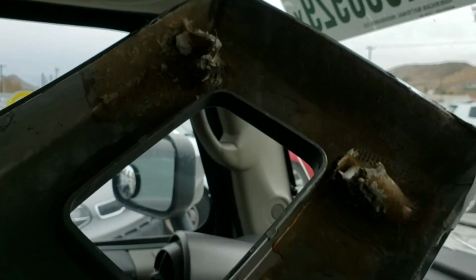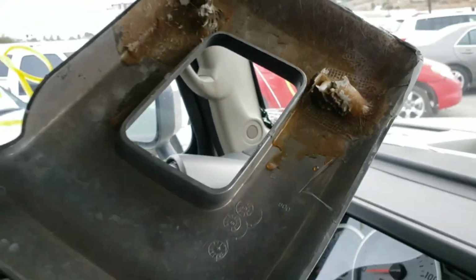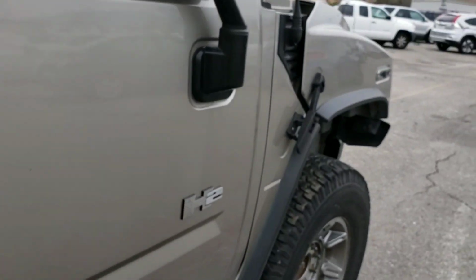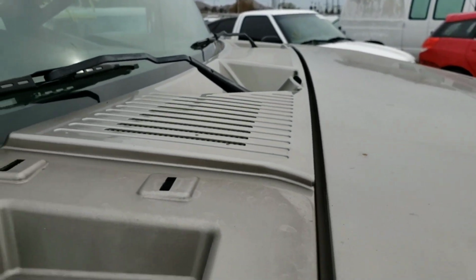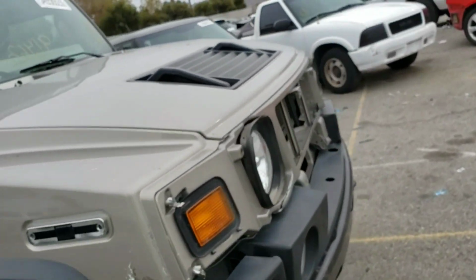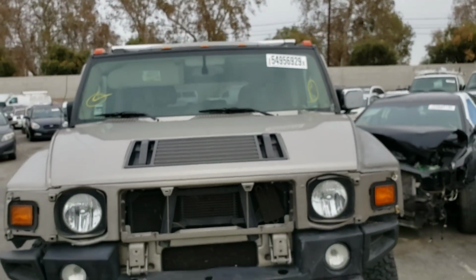Look at the fiberglass repair. That's never a good sign. Yeah, I tried to open the hood. The hood's stuck, the latch is broken. We cannot open the hood. Once I cannot open the hood, I'm not interested. So this will be a no-go. Let's move on.